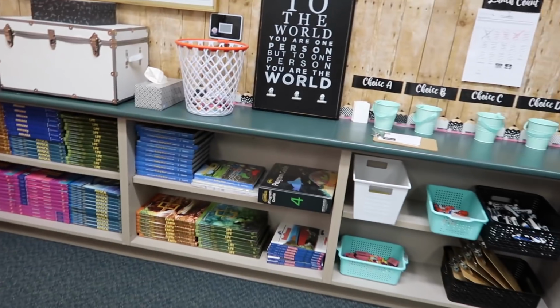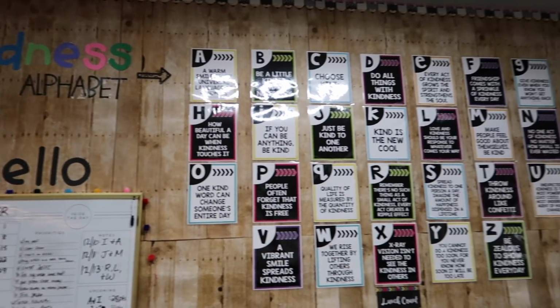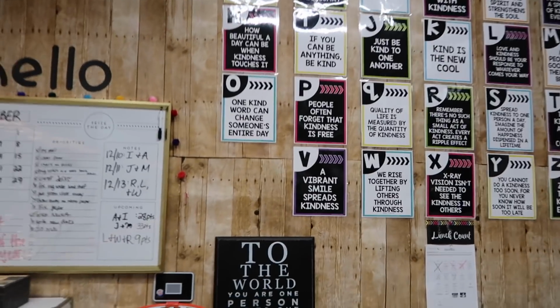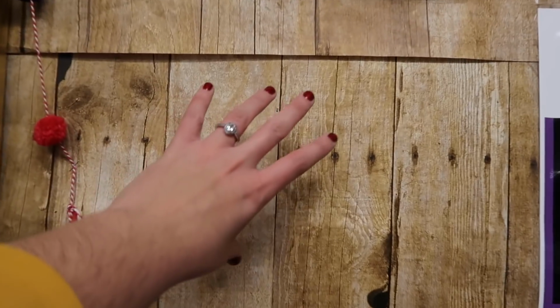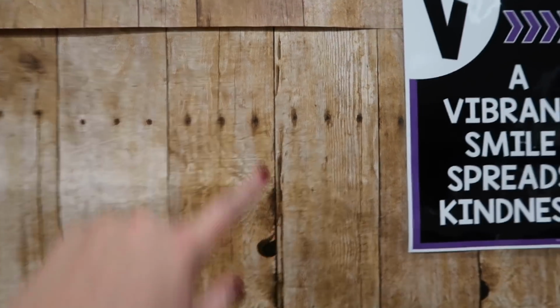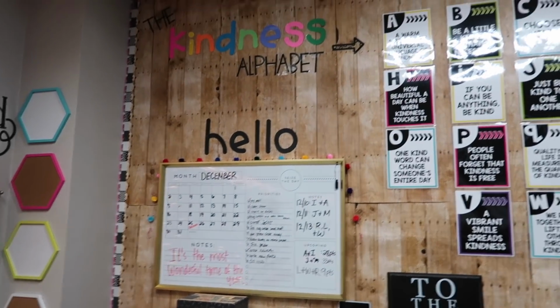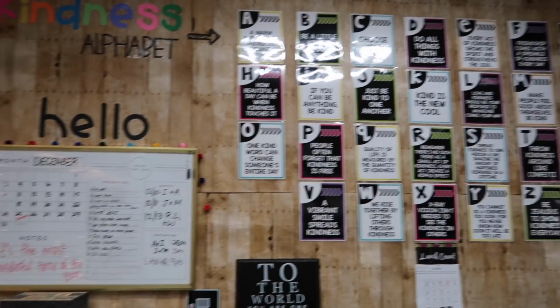Like I said, kind of boring. And then this lovely wall. So I know some of you probably already know, but I have this paper. I still have it, and I got this from Amazon. It's like the wooden type paper. I think it's really cute and just brings a lot of color to the room.